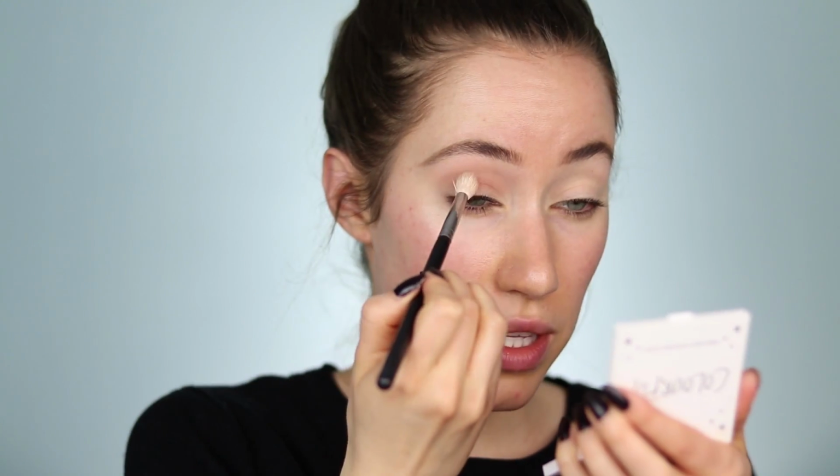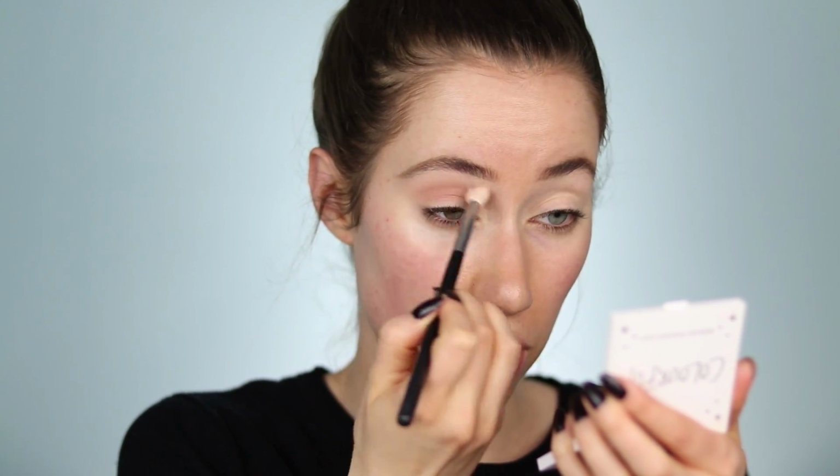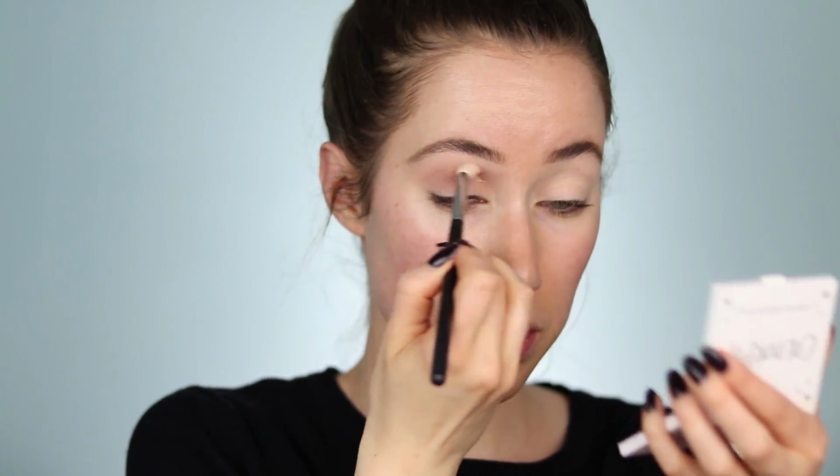I feel like the transition area and the transition shade really sets the tone for the overall look. So that's why I like to spend time blending this out. The more that this first shade is blended, the better the end result is going to be. So I'm just really making sure to build that up and then blend it out.